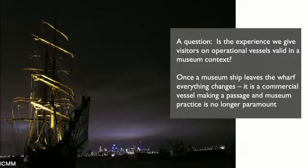But there is no getting away from the fact that the second a museum ship leaves the wharf, carrying visitors, everything changes. It's a commercial vessel making a passage, no matter how short. Responsibility shifts to the master of the vessel, maritime regulations are in force, museum practice is no longer paramount. Alongside, the ship is very much part of the museum collection. Off the wharf, circumstances change.